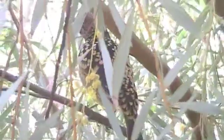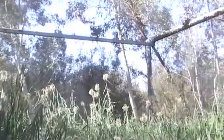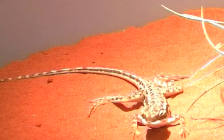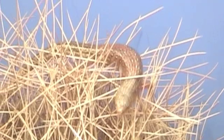I've had one meow at me like a cat. Yes, oh. I've had one trill at me like a mobile phone going off. That's a little reed warbler. That's a military dragon. It's a skink.